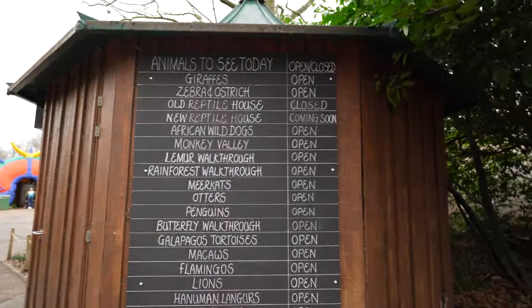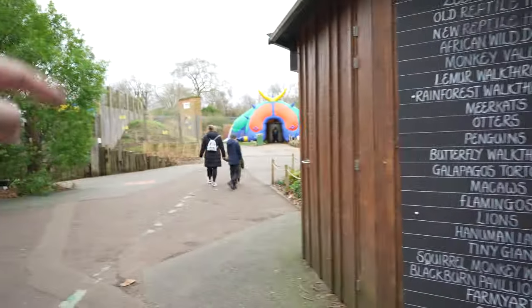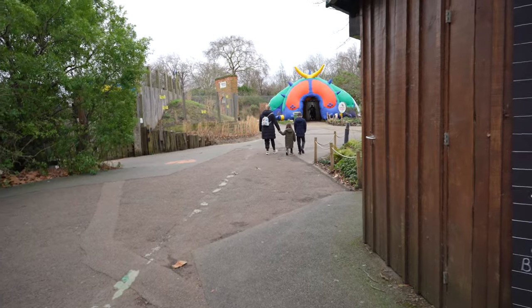I'm just going to spin around and show you this board because it's really useful to see. It's next to the Galapagos tortoises. So as you can see, it lets you know what is open, what is closed today. Everything is open bar those reptile houses. We're now going over here to the butterfly house. This is where we came out from the penguins, so it's just up here.